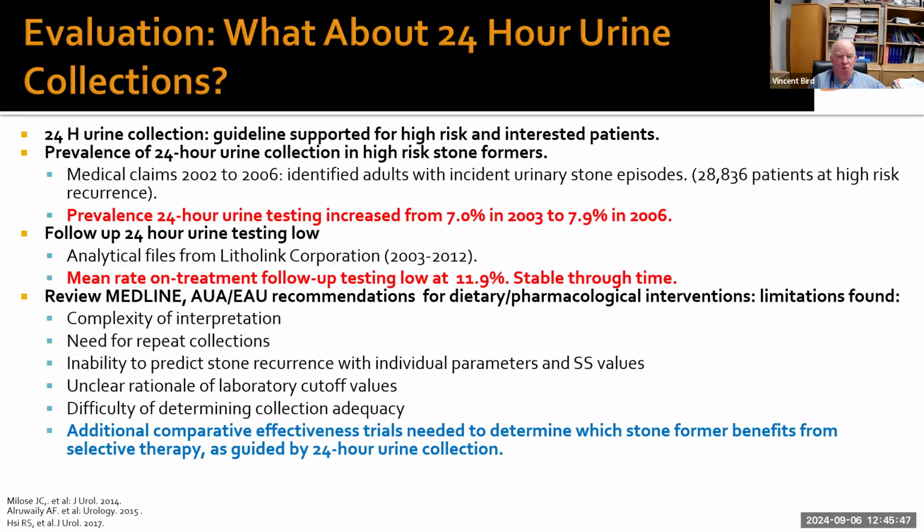And what's been recommended is that more trials and studies are certainly needed to see what type of comparative effectiveness does exist for these 24-hour urines. Clearly, at the current time, it's one of the more useful items we have.